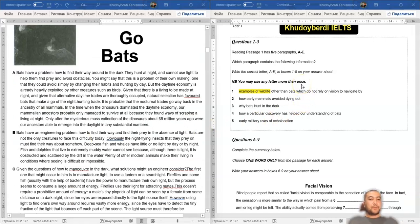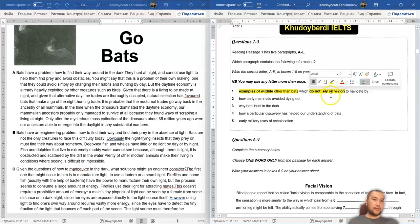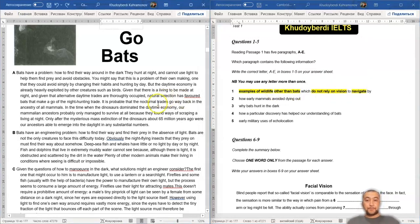It's about matching information. The first one is about matching information, so let's figure out the keywords. "Example of wildlife", that's the keyword. Let's just make them bold. "Other than bats" means it's not about bats, it's about other types of animals, and they don't rely on vision, they don't depend on vision, so they have another type of navigational system, right? All right.